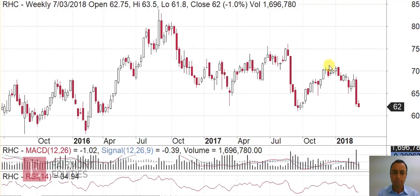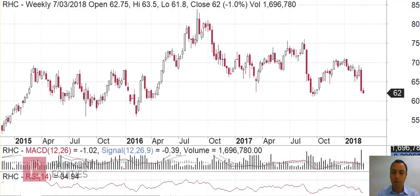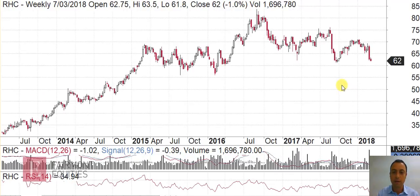If I zoom back in, look, there's a couple of negative points, and I suppose there's negative and positive points about this particular chart. I guess the negatives are that the sell downs recently have been fairly sharp compared to the moves higher. But also, on a positive note, if I zoom out, we can also see that the overall decline from that $80 peak, which occurred in mid-2016, has been, I guess, fairly slow in comparison to the recent uptrend.